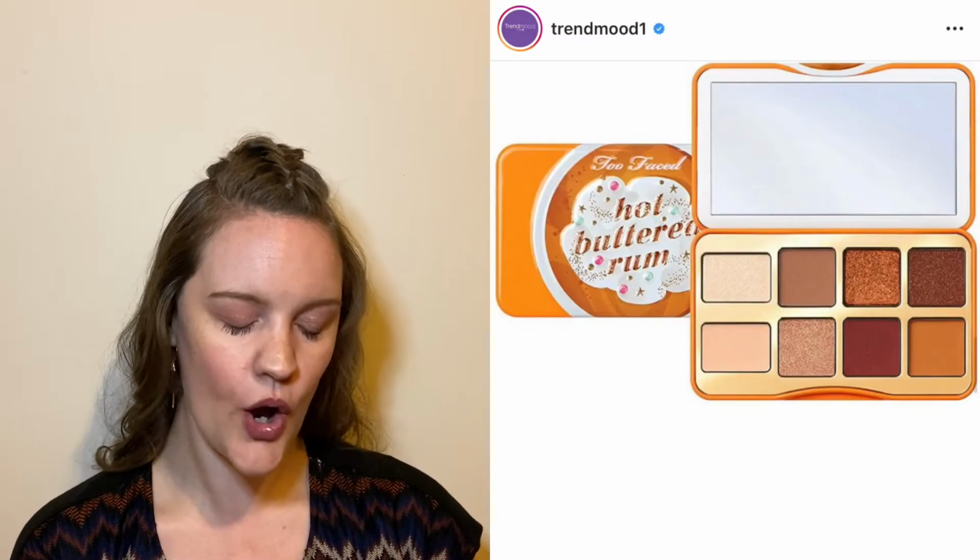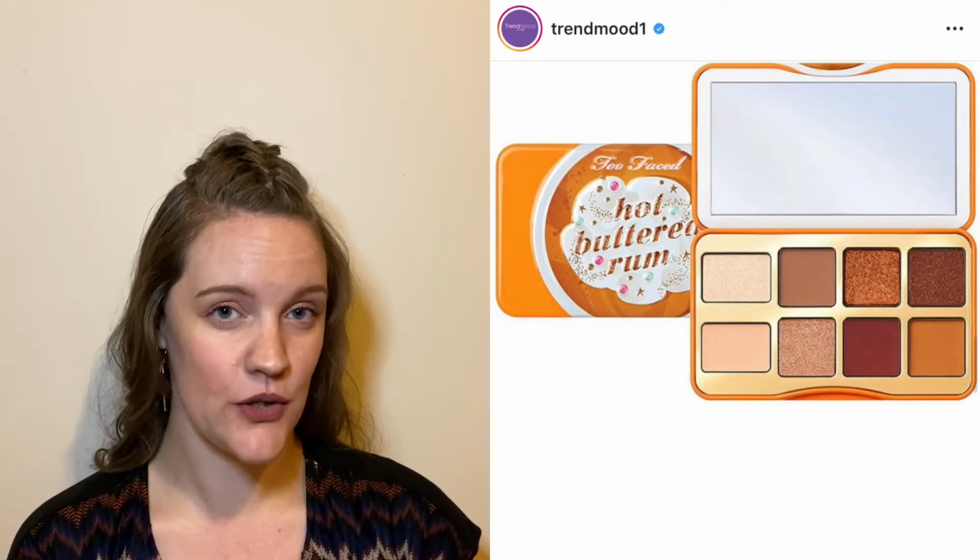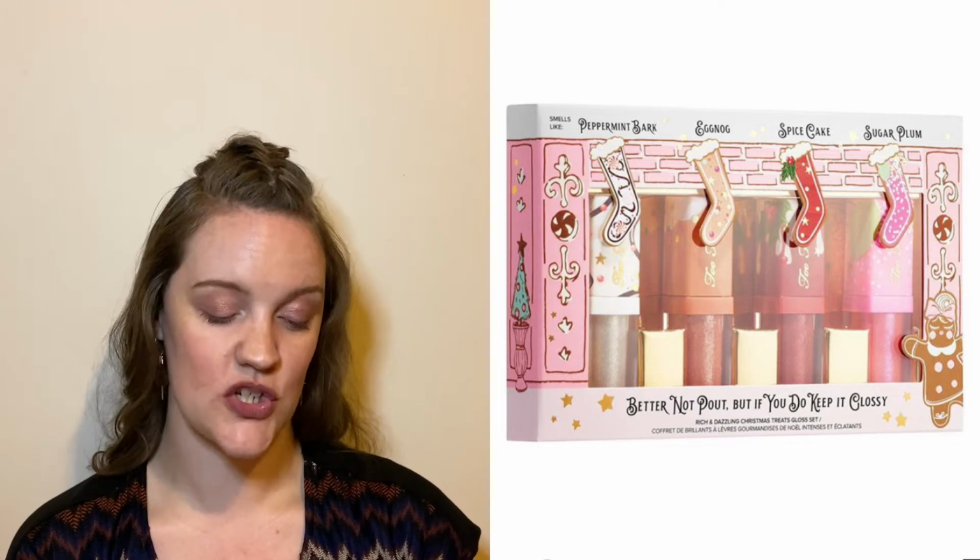We have the Let It Snow Girl set, which is $49 or £46. This includes a mini Better Than Sex mascara and the Snow Girl palette. The Hot Buttered Rum palette, which is $25, I've not actually seen this one available in the UK yet. We then have the Gingerbread Sugar Kissable Body Shimmer, which is $32 or £26. The Damn Girl Deluxe Size Mascara Ornament, which is $13 or £12. The Better Not Pout, but if you do keep it glossy set, which is $25. I couldn't see this one on a UK site.